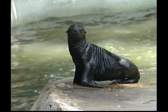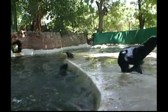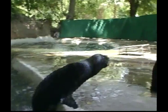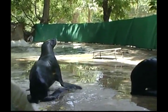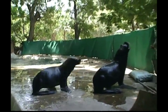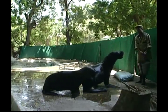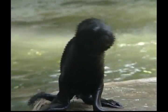Seals feed in cold, open waters and eat a wide variety of fish, squid, octopus and crustaceans, such as shrimp. Small fish are swallowed whole, while larger ones are held in the seal's mouth and torn into smaller, more easily swallowed pieces. Unlike whales and dolphins, seals give birth on land.